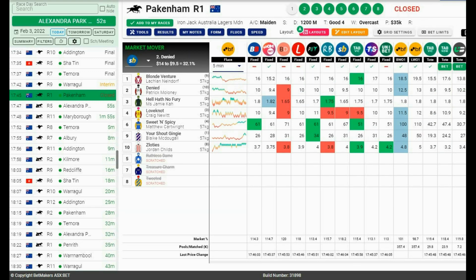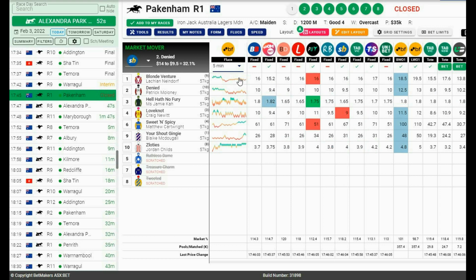Another thing to consider, if you have multiple same prices on a bookie, for example 16s on Blonde Venture across the top here, there's no need to back your bet at 16s. You can wait until one of them fluxes up like TopSport has to 17.